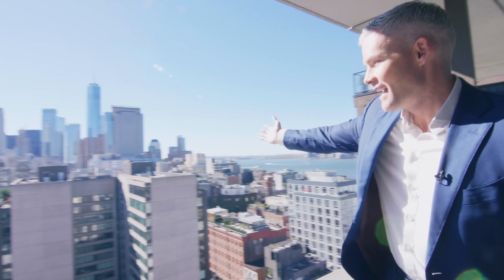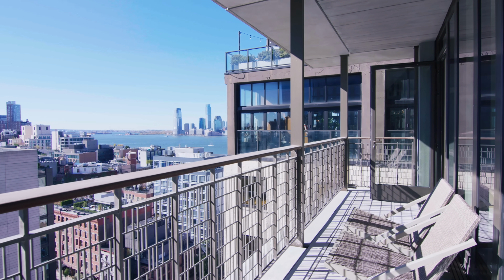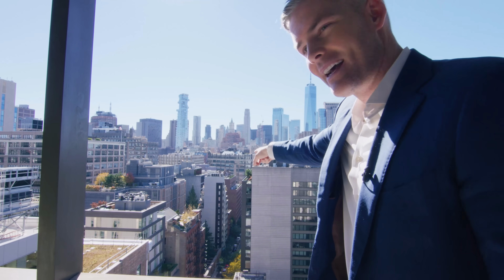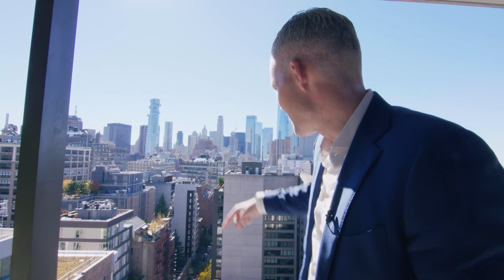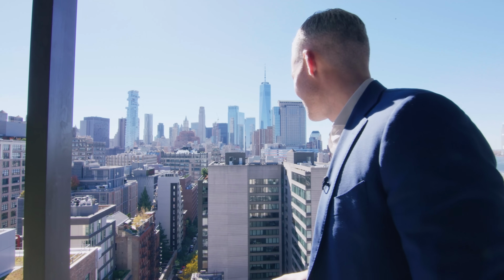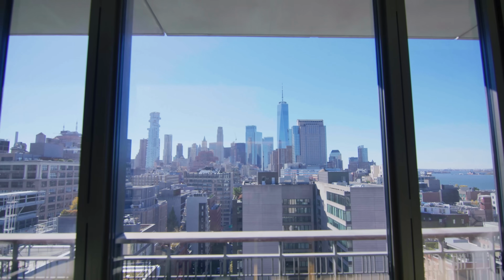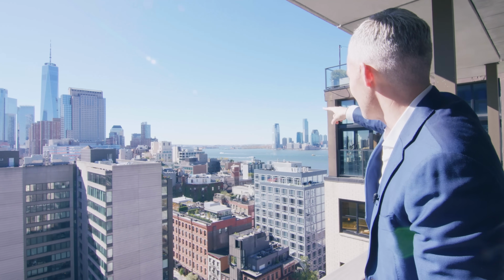and then these are your views. You can actually see my penthouse right there. See the gray and black building with the dead tree outside? Yep, I got a tenant in there right now. He's letting the tree die. Hey, stop letting my trees die, dude. Anyway, huge views. I'm looking all the way down to the Statue of Liberty. This is the Hudson River.